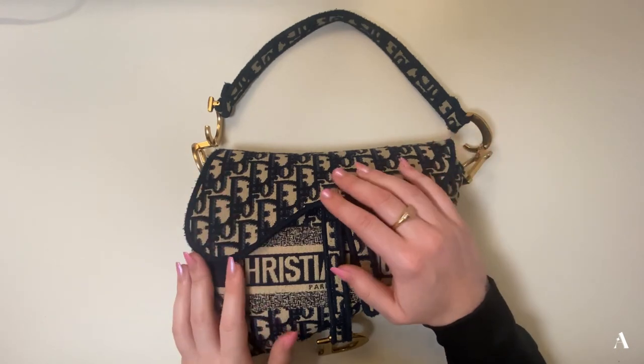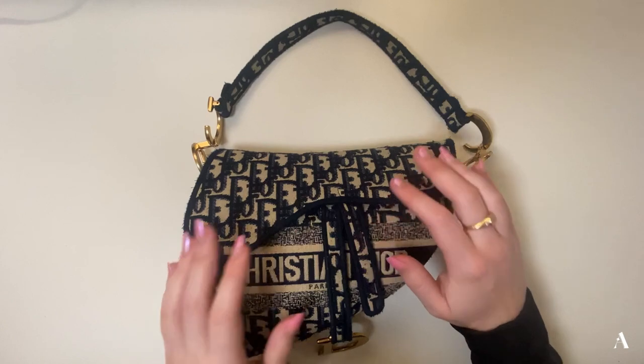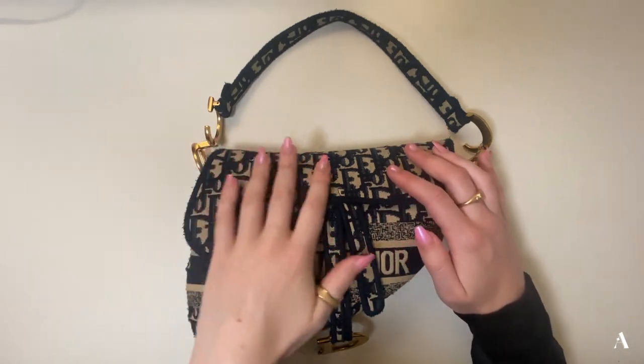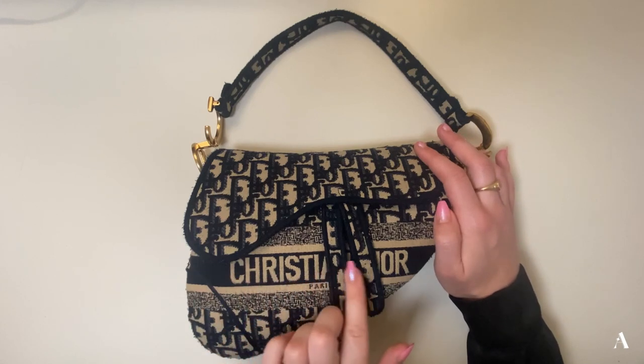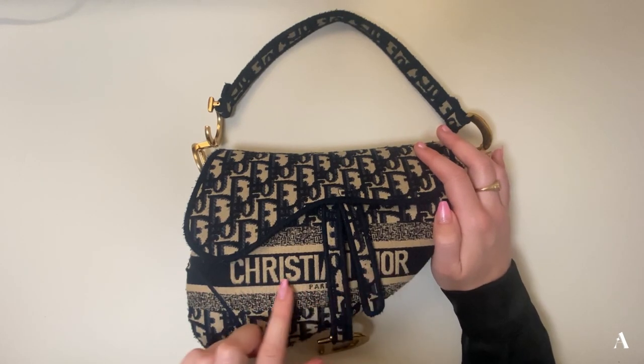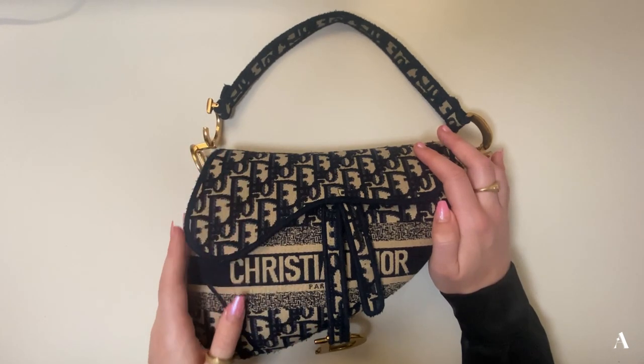Luxury bags, the Dior saddlebag in the 2018 navy oblique Dior monogram print with the Christian Dior tape running across the center.